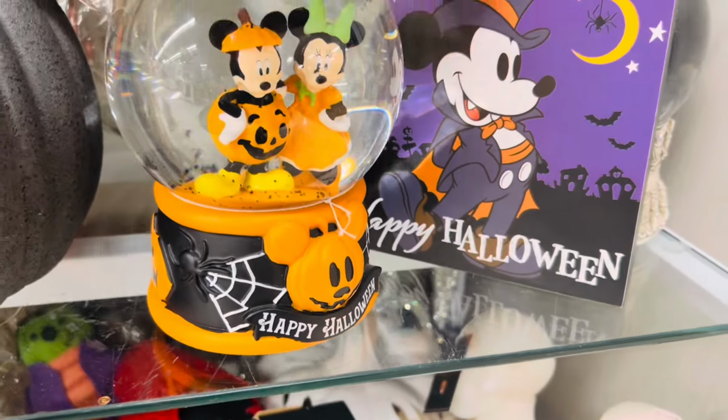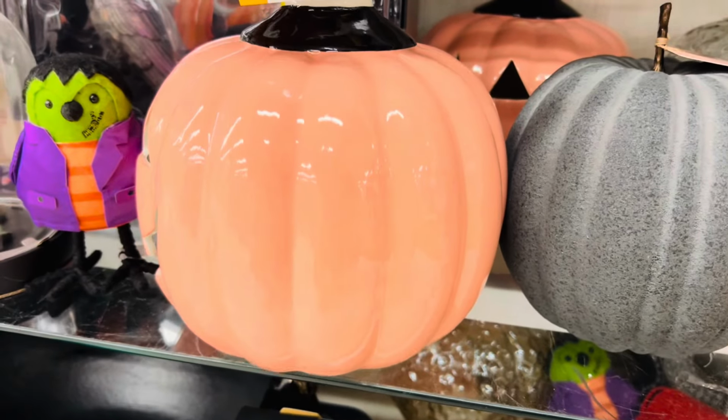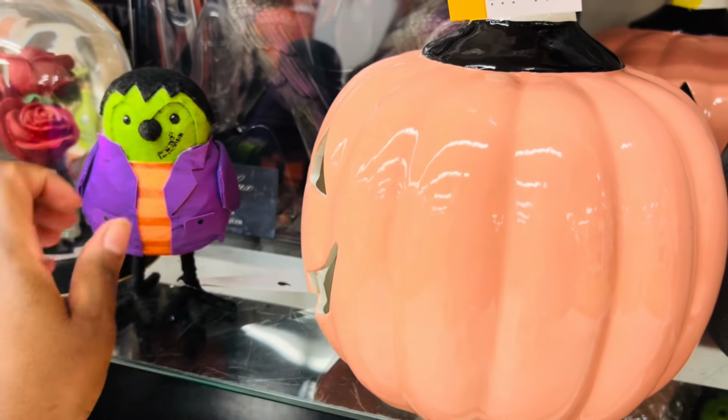Mickey and Minnie, I actually have this snow globe. I originally was thinking, yes, I'm doing Mickey and Minnie, but now I'm not so sure. I might want to do something different, especially with a new house and all.